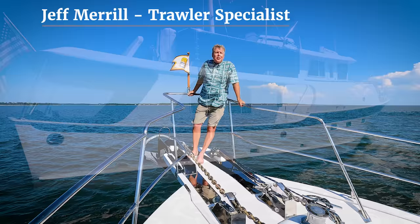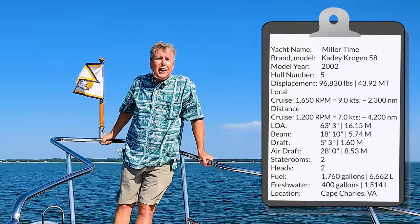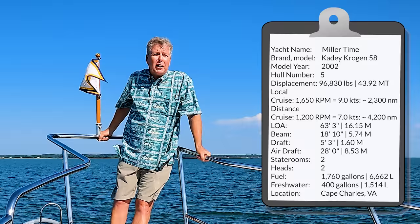Hi, I'm Trawler Specialist Jeff Merrill in Cape Charles, Virginia, the mouth of the Chesapeake. I'm aboard the Kadey Krogen 58 Miller Time. Miller Time is hull number 5. She was built in 2002, but you would not know that by looking at her today. She's a member of the Krogen Cruisers. I'm a member of the Krogen Cruisers as well.